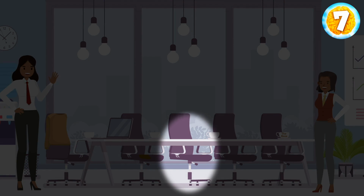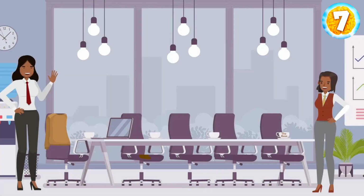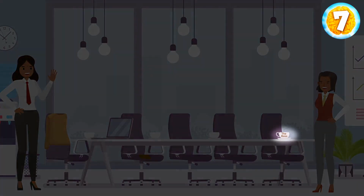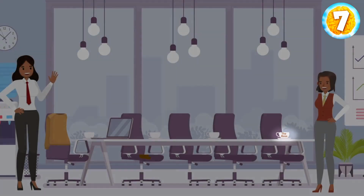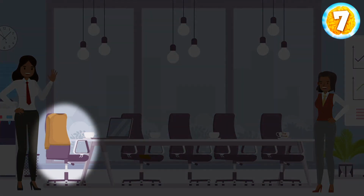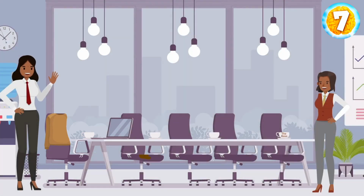This chair is missing one leg. Someone has spilled coffee on this chair. It has written "The Boss" on the drink in this cup and left it on the table next to this chair. And someone has left a sweater on this chair. So Rachel has only one option. Here it is.